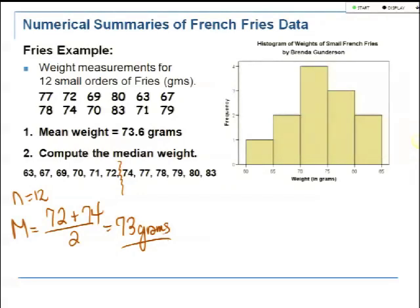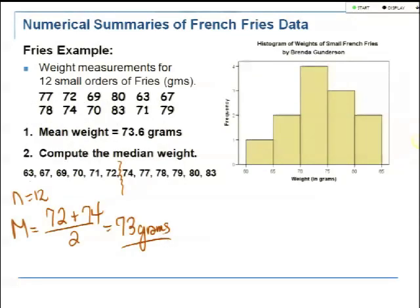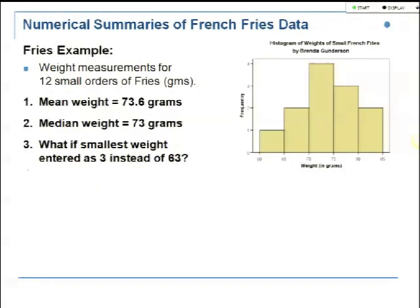All right, well, we have a couple of what ifs there on the bottom. What if we had put the data in our calculator quickly, and instead of putting the 63 in, we actually just put in a 3. So our smallest observation was a 63. What if we had accidentally just typed in the 3 only? How would that affect my measures of center here that we just calculated? How about the median? Would the median change at all?